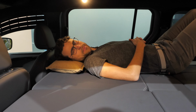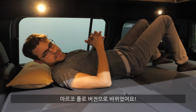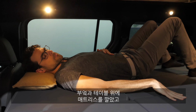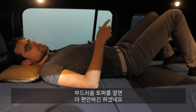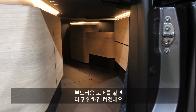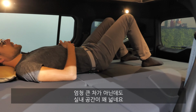Oh, rerolling. Sorry about that. Yeah, and that could be something for maybe longer video projections or something, to have this one here. So this is then now the transformed true Marco Polo version. So I'm basically sleeping on the kitchen now and on the dining table with these cushions here. So yeah, maybe another soft topper on that would be even more comfortable, but there is really enough space for that, considering it's not such a large vehicle indeed.